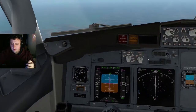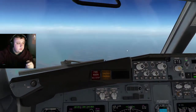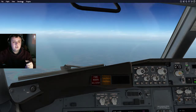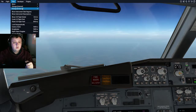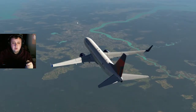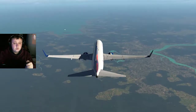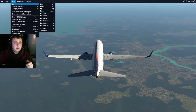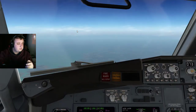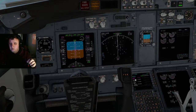What waypoint are we at? So we're YQM. We're 3 minutes out from it. Let's switch to the chase view. See if we can see it. Looks like that is the airport, just off in the distance there. And then we should be flying over Prince Edward Island, our next spot. Hit YQM. YQM is 2.5 minutes out, 22 miles.